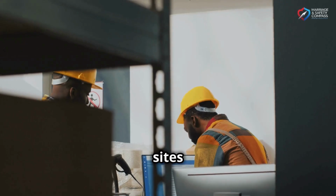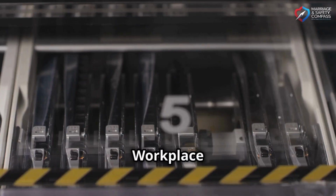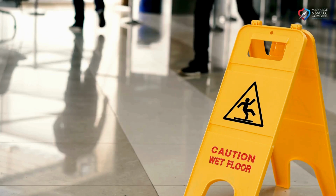From construction sites to office spaces, hazards are everywhere. Let's uncover the top 5 workplace hazards and how to stay safe.